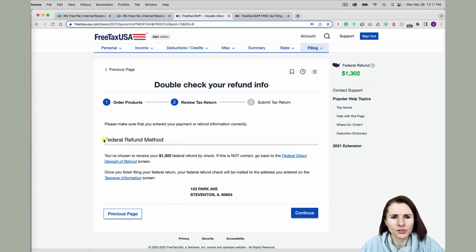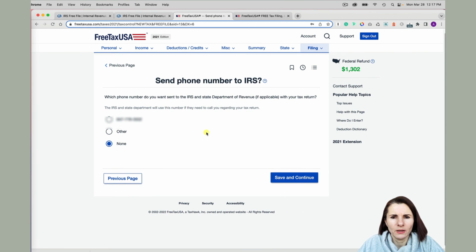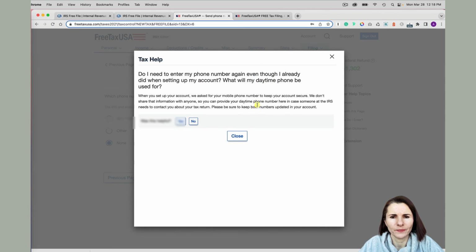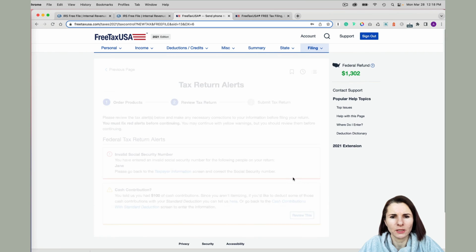Now it's saying, just to verify, you chose to receive the refund by check. This is the amount of the check, and this is going to be sent to this address. So you want to double check to make sure it's correct. Click continue. And it's asking, do you want to provide us your phone number to the IRS? Now, why? We don't share that information, but you can provide it just in case they have to contact you. So it's your choice. I'm going to say none.